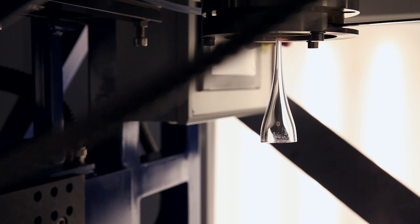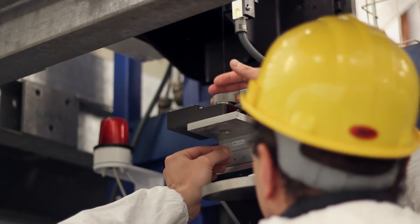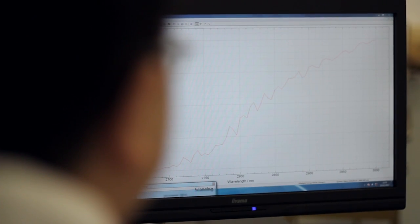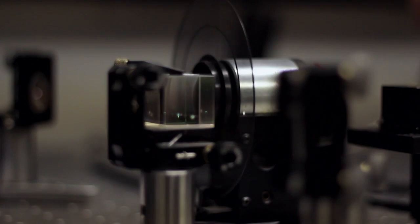These improved properties enable us to transmit light which would have been previously impossible to deliver through optical fibres, for example in the mid-infrared or with very high optical powers. And that means that we can open up applications which were previously outside of the capabilities of optical fibres.